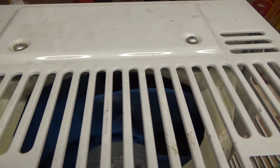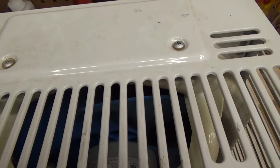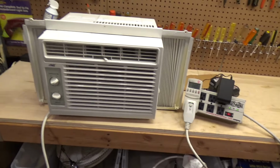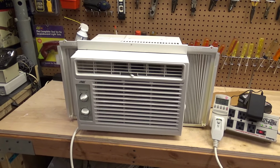It's still pretty clean right now. Still see through the coil. Well, I can. The camera's not going to focus, but it could use a cleaning. But it's got the drain hole, so the coil shouldn't be stuck with all sorts of dirt and stuff because it's not getting wet.